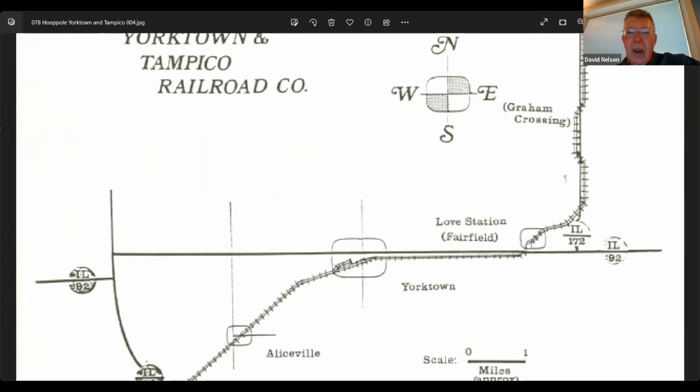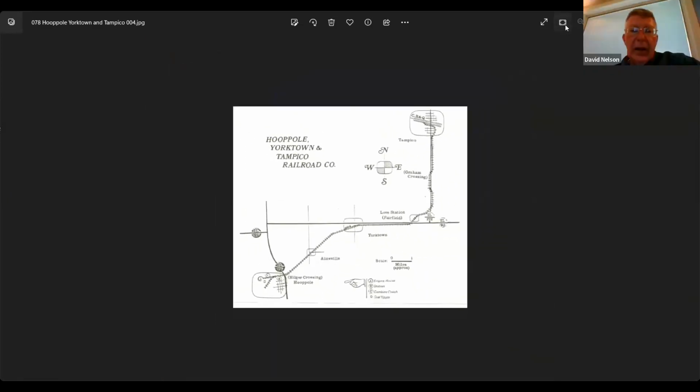But again, what I read was the operations were so leisurely that they just drop a car off and hope that it was loaded or unloaded by the time they came back. But there definitely was a siding in Yorktown. Wonder if they even had a runaround. It doesn't say it here, but the information I read said they had a runaround track.